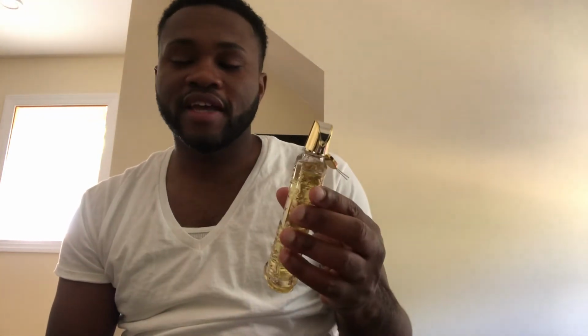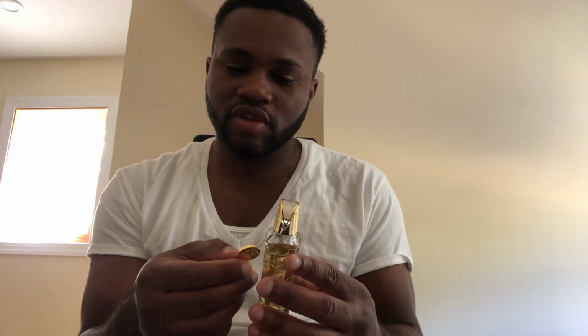Creed Spice and Wood was actually one of them that I got a decant from, and then eventually I went and bought myself a bottle. I really do like this bottle. Actually, it's not on the cap, it says guilded with 10 carat fine gold.